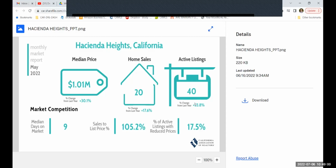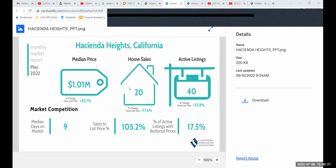They've got a lot more listings. Look, right now there are 40 listings on the market. That's a 53% change greater than last year. So there's a good amount of activity here. This is a healthy area that you should be farming. Just by picking up this slide, I can tell you it is. Okay. Now you could pull this for any single area.